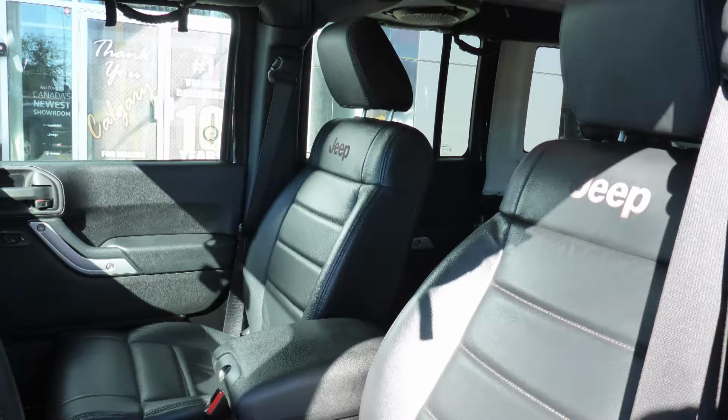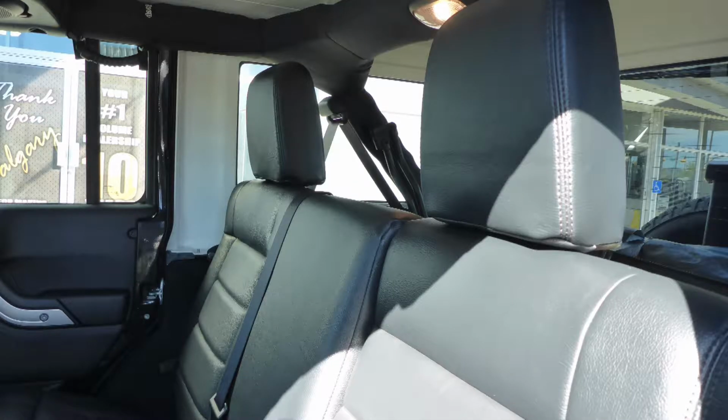Also, Joseph, the interior features all-leather seating with premium stitching and rear folding seats.